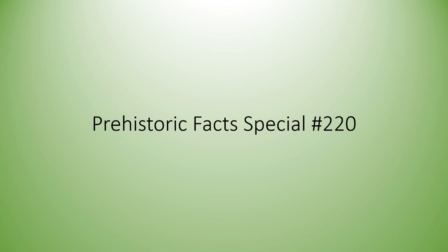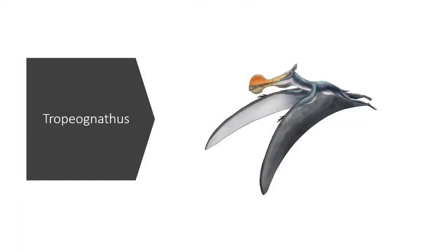And we're going to be talking about a pterosaur today, and that pterosaur is Tropeognathus. And so this is an artist rendition of possibly what Tropeognathus did look like. And so I'll go into detail about why it looks like a very similar type of other pterosaur that you might know in another media format a little bit later on in the video, but let's actually get down to some information.